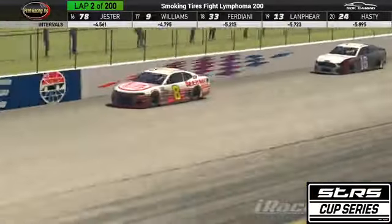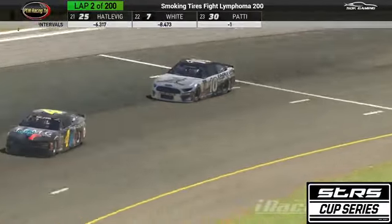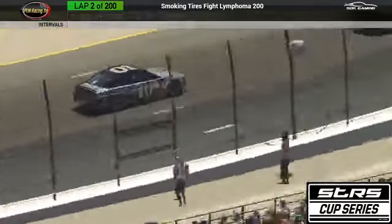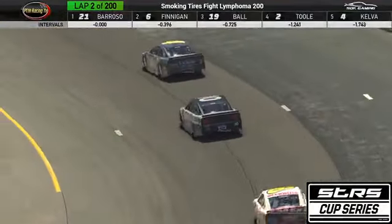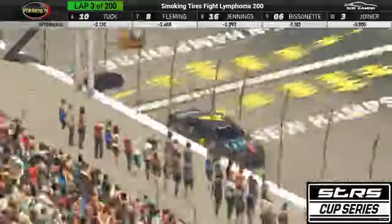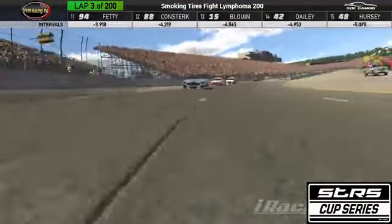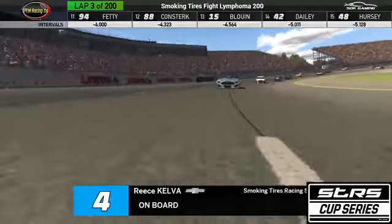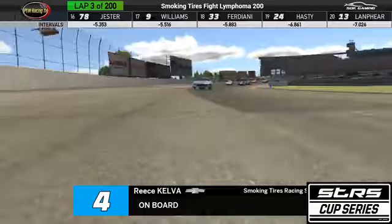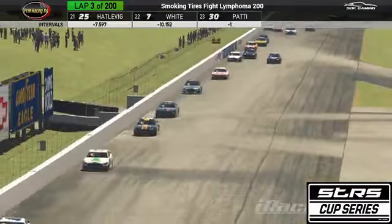We got some battles coming through. Matthew Fleming has got to go to work here with Stephen Tuck in the number 10 right now as the Eagle 1 Ford Mustang. That 10, beautiful looking machine there, chromed out 10, looking solid as can be. That's got Reese Kelva right in his sights right now as they pace him down to the front straightaway here. A solid run coming from the Kelva camp. Pace them down around here.